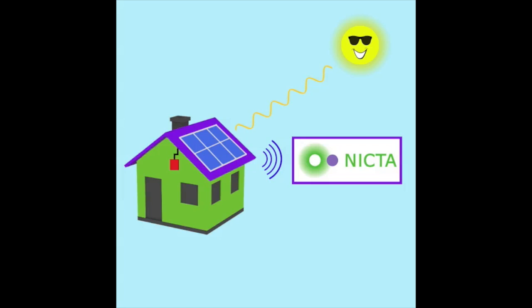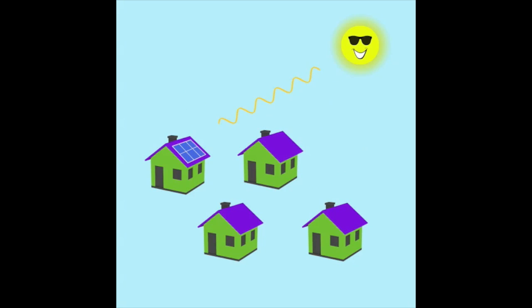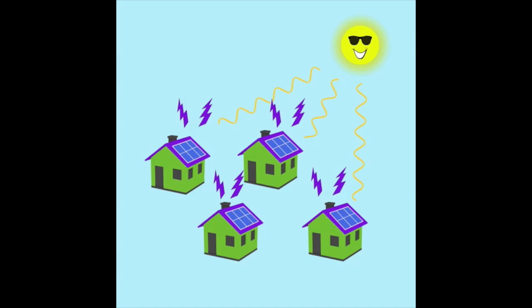If NICTA can deploy enough of these data loggers to suburbs across the ACT region, then we'll be able to develop machine learning-based solar forecasting algorithms that will predict ahead of time how big the swings in power will be and where and when they will occur. And that means no more question mark for the utilities. And that also means more solar power can be added to the grid.